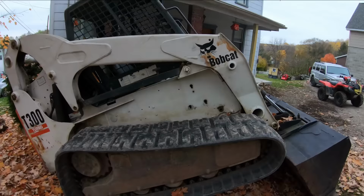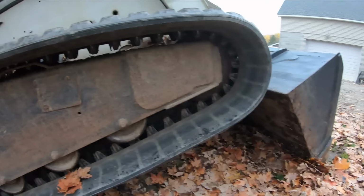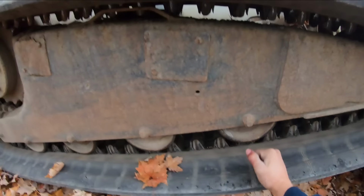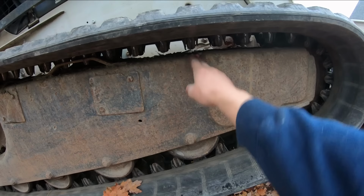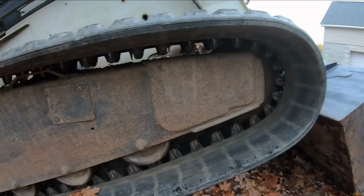Now, to check your actual undercarriage on these machines, the easiest thing to do is jack it up with the bucket here and get that off the ground. If these tracks are real loose, that's a sign that maybe you have a bad adjuster. It also could just mean they have it improperly adjusted. You've got to pay attention to stuff like that. I've seen a few issues on these style of machines where the frame cracks in this area. There's not a lot of meat right up here holding the idler in, so I'd look for that.